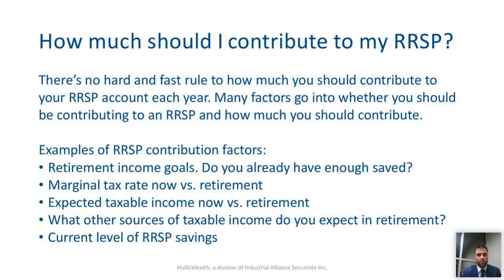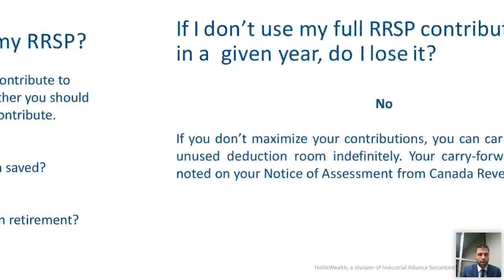Next, expected taxable income now versus retirement. We just talked about that. What other sources of taxable income do you expect in retirement? You add up your CPP, your OAS, potentially a pension, other savings. How much taxable income are you going to have in retirement, and how much taxable income do you have now? Then, current level of RRSP savings. Once again, if you already have a ton of money in RRSPs, it may not make sense to add to it if you're going to be in a similar tax rate in retirement as you are now.